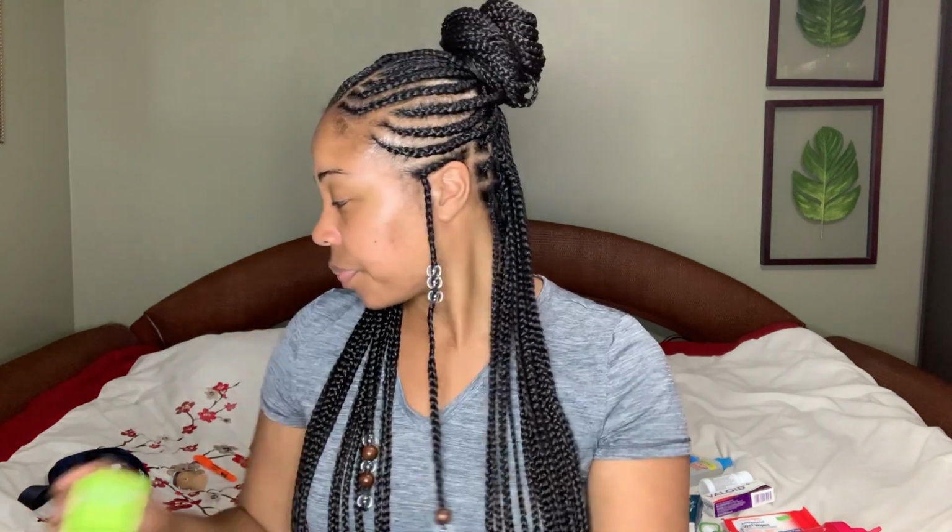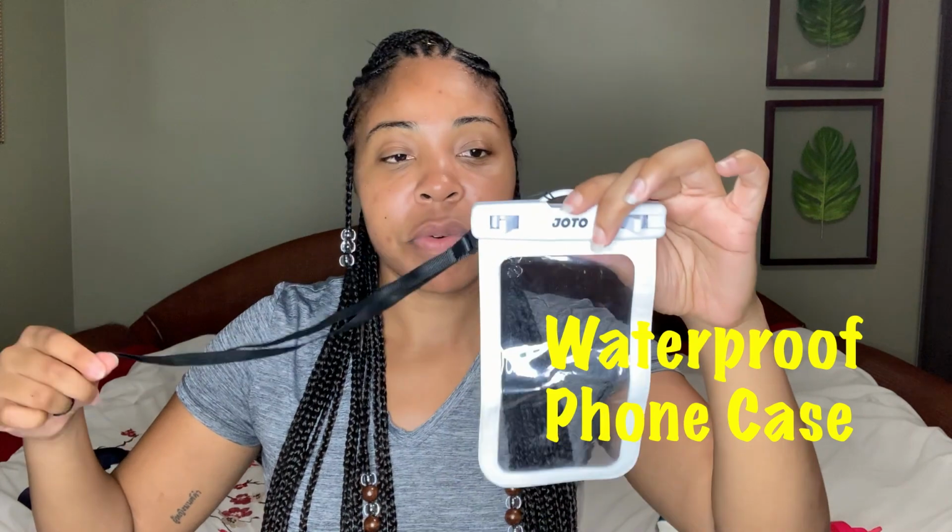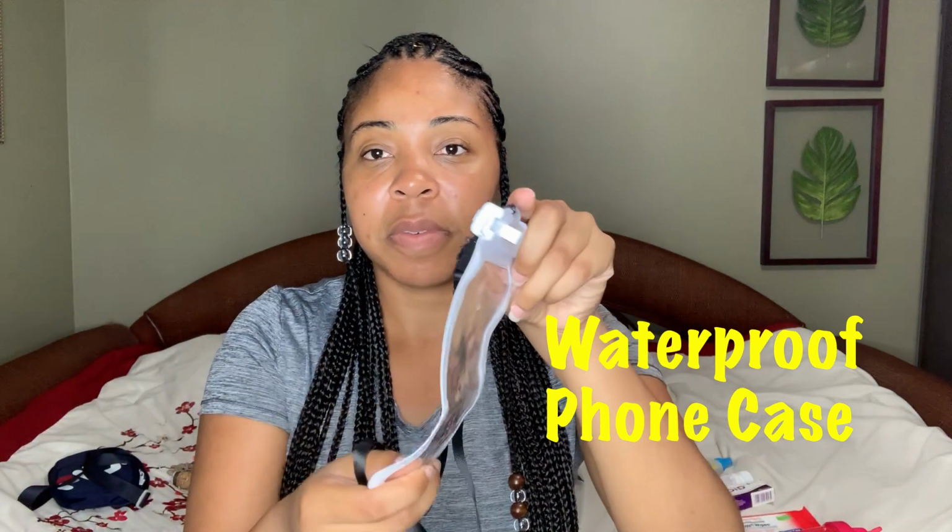Love this thing. All right, next is a waterproof phone case, and it's flexible, bendy, completely waterproof. I did drop my phone last year in Belize in the water, and it was in this, and I don't have any damage to my phone.